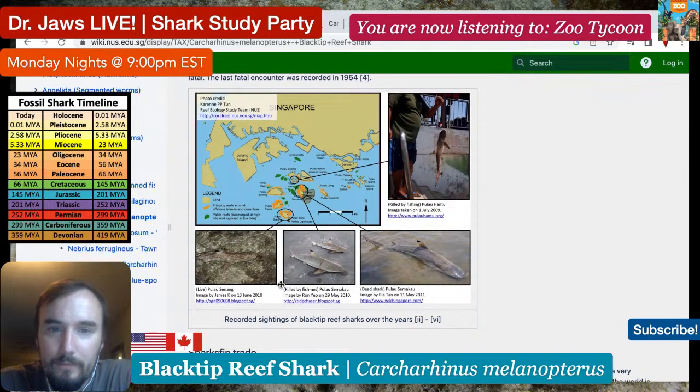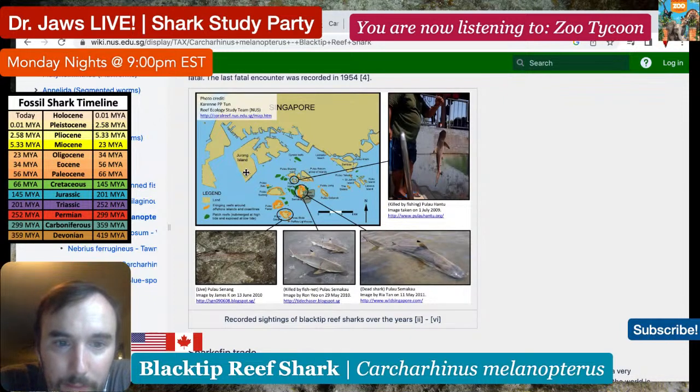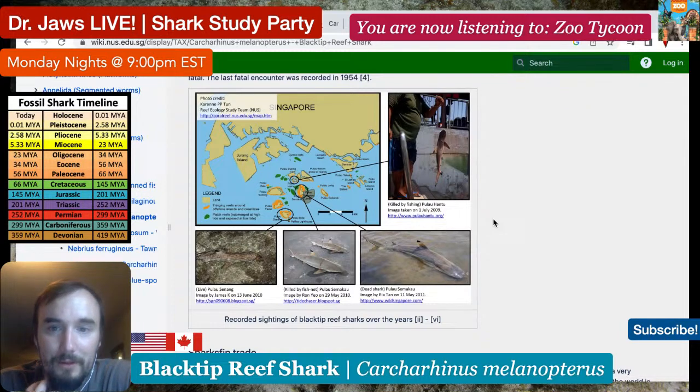Interesting. Map of Singapore. It's actually really cool to see. This is a reef map of Singapore. Orange is fringing reefs around offshore islands and coastlines. Green is patch reefs, submerged at high tide, exposed at low tide. And this is actually a really cool diagram: these photos of individual blacktip reef sharks are attributed to these locations around Singapore. So that's pretty interesting.